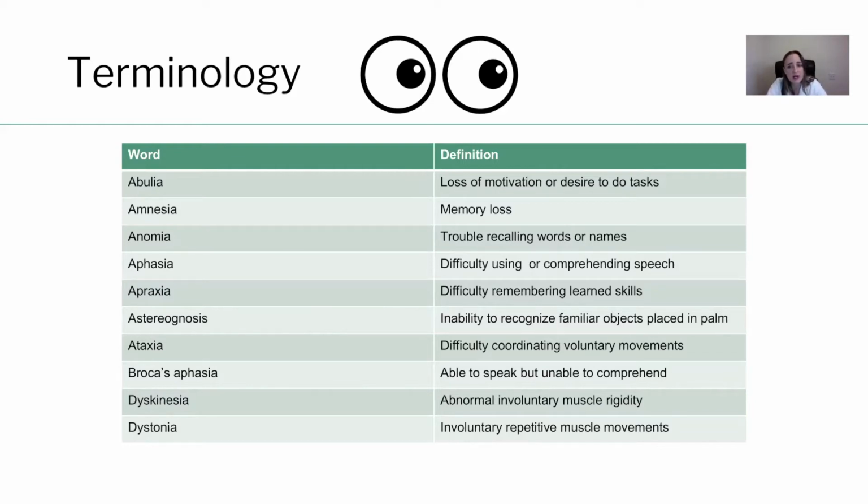So abulia, loss of motivation or desire to do tasks. Amnesia, memory loss. Anomia, trouble recalling words or names. That's an easy one, right? Anomia, names. Aphasia, I'm sure you know, difficulty using or comprehending speech. Apraxia, difficulty remembering learned skills.